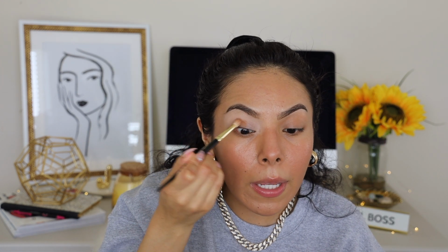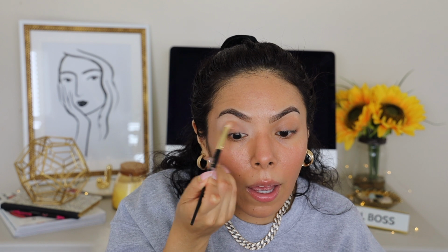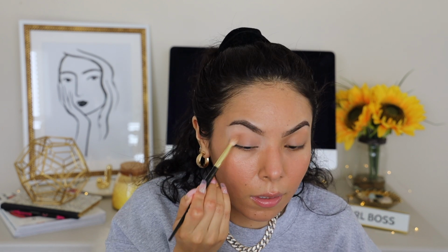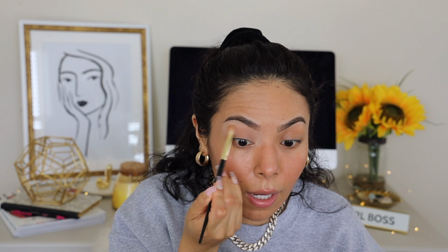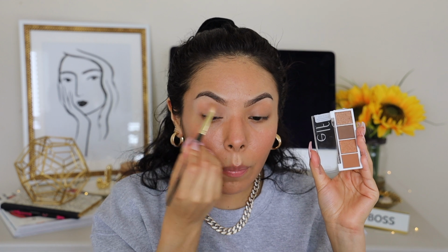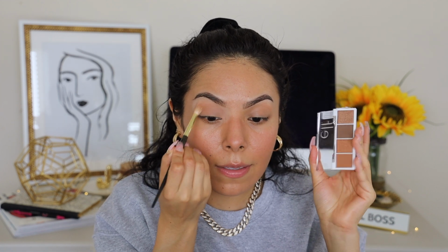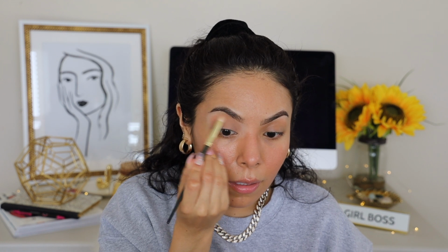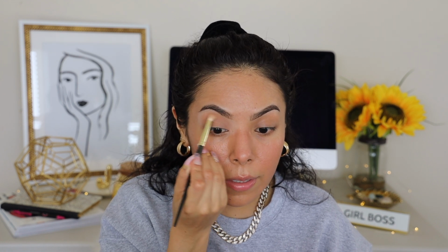So we're gonna be going in with this lighter shade right here, and we're gonna be using that as kind of our base for the eyes, and I'm just going to be going in and really tackling this entire section. I find that out of all the little bite-sized palettes from e.l.f., this one is the most wearable for every day. If you're somebody that really likes those natural colors, you're gonna love this, and this palette is only $3, so that's amazing.